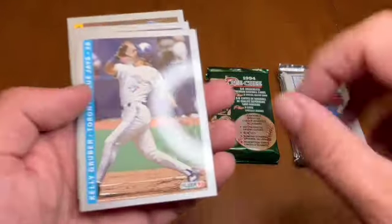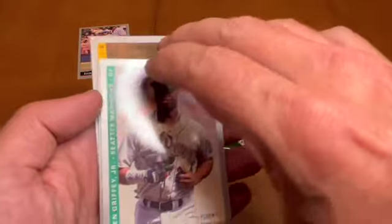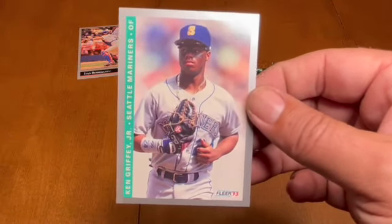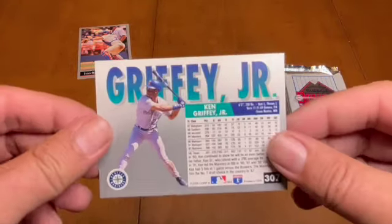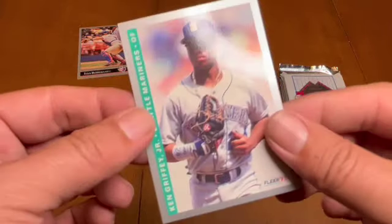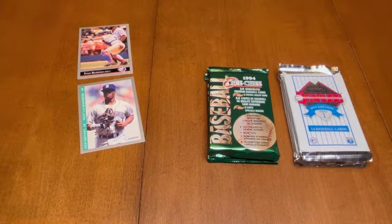Jeff Branson, Kelly Gruber, looking up into the sky for a foul ball. And there's Ken Griffey. Very nice. All right, a Griffey or a Bonds. I'll take Griffey over Bonds any day. Nice card. Back looks nice and clean. Edges look good. Card number 307 from 93 Fleer. We'll just set that over to the side as well.